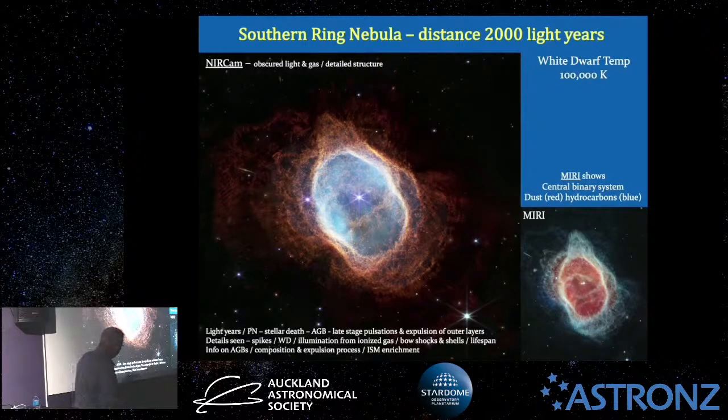So the dust is showing up in red. There's a lot of dust that doesn't show up here, but you can suddenly see it in mid-infrared, and your blue is showing all your hydrocarbons, because the outer layers of all these stars were busy producing carbon and carbon compounds and spilling out. The importance of all of this is that all this material going out is going to enrich the interstellar space, which is providing material for the next generation of stars and planets to form. So it makes sense. It's pretty nice to be able to understand it before that event even happens.